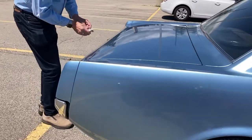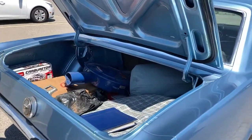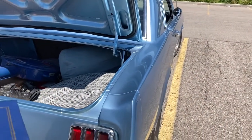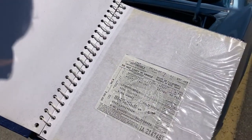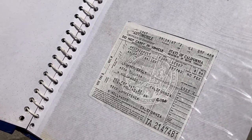Oh, I love the color of this thing. Yeah, it's way better than Wimbledon white, certainly. That's for sure. And what's the official name of this color? I don't know. I don't know if it's a Mustang color or a color the guy that restored it just liked. But that's the original ownership of the car right there.